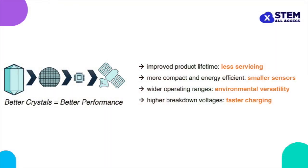Jessica, we've talked about the benefits of microgravity for making higher quality crystals, but what improvements could these better space-made crystals bring to the devices we rely on? How might manufacturing them in space possibly change the future of technology? Essentially, the performance of a semiconductor device is only as good as the quality of its components. It's a bit like cooking. Higher quality, fresher ingredients give you the best meal.